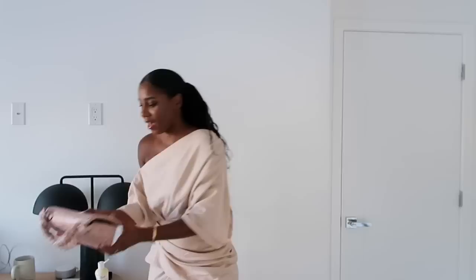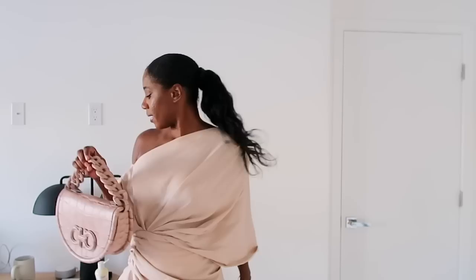For the bag, we are going with my Ferragamo bag. So I feel like I wanted to do an all monochrome look with my Lido mules. I freshened up my makeup a bit.